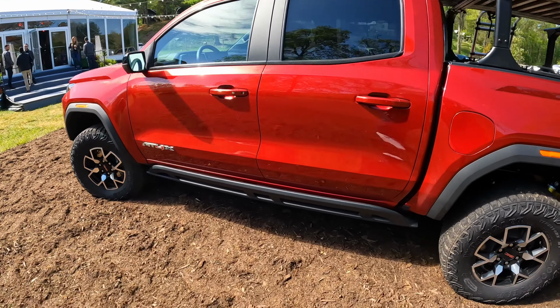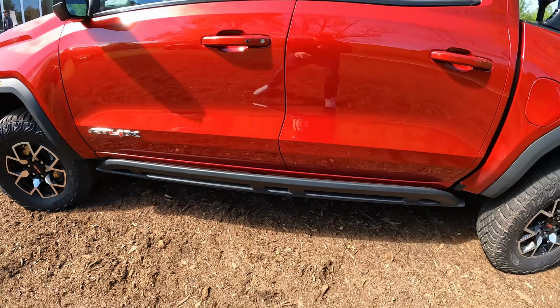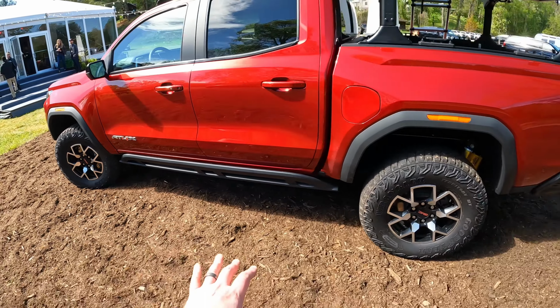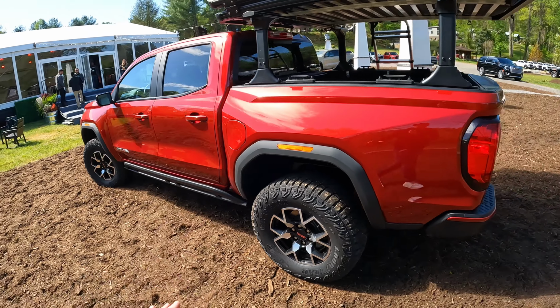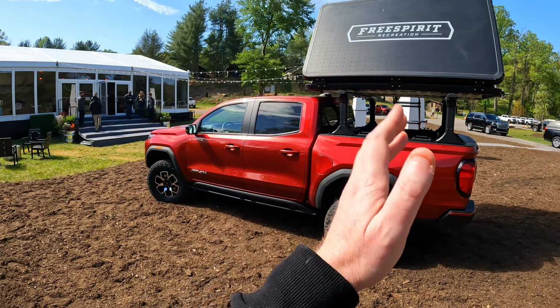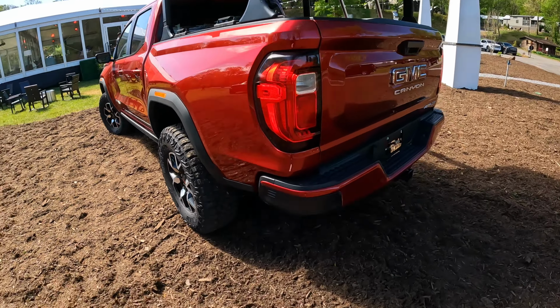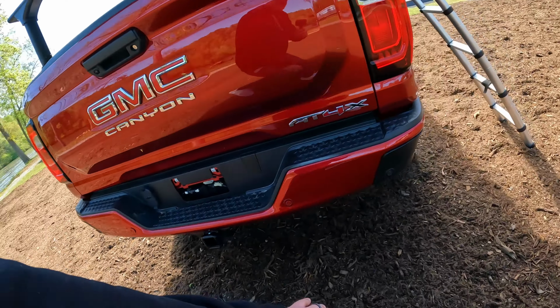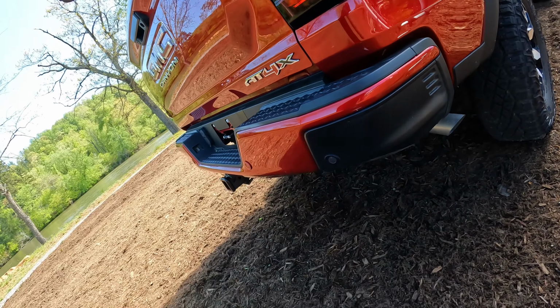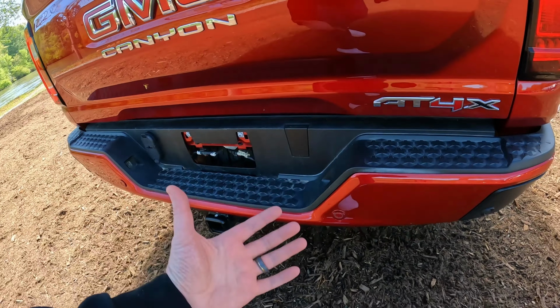Down here along the side, you have the rock sliders to protect you. Those are not running boards, if you're wondering. Those are actually rock sliders, because this is supposed to be off-road. Now, this truck is available in only one configuration, which is the crew cab and the short 5-foot box. Heading around the back, you'll notice the corners don't have the steps in this one. That's because, being an off-road truck, they don't want all the mud and everything to get caught up in there. And it's really not necessary. This isn't that tall of a truck, right?